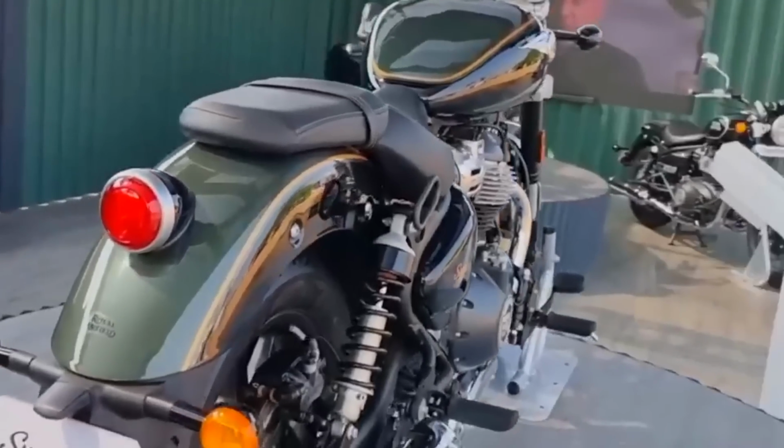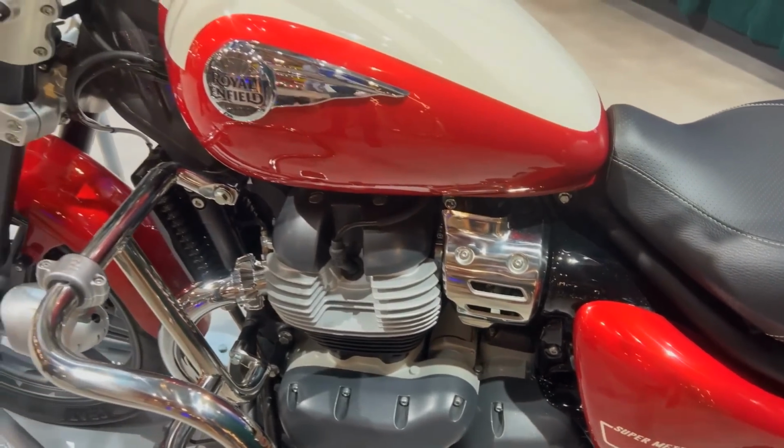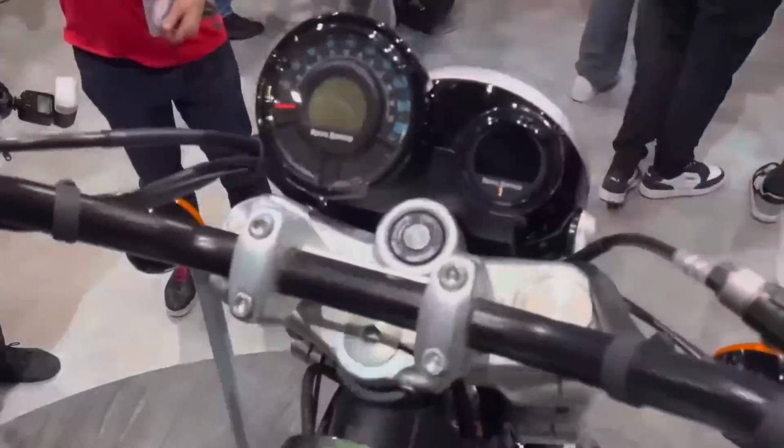Although its performance isn't going to light the world on fire, this bike's combination of rock-solid construction, minimal technological assistance, and customizable grunt should appeal to both inexperienced and seasoned riders.